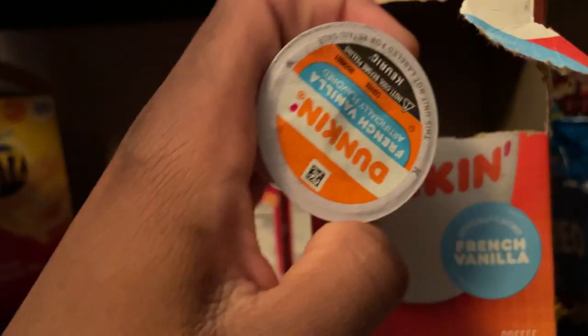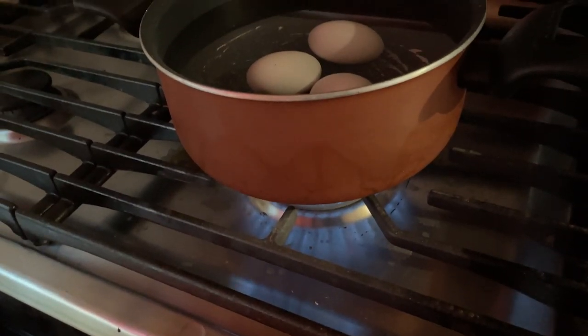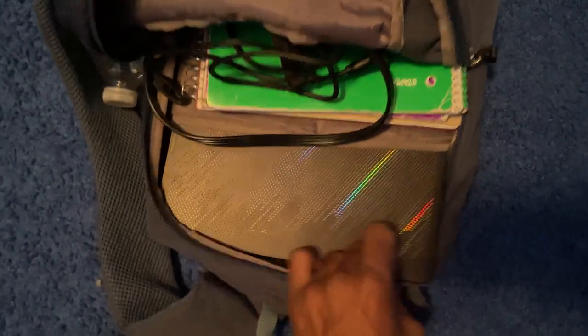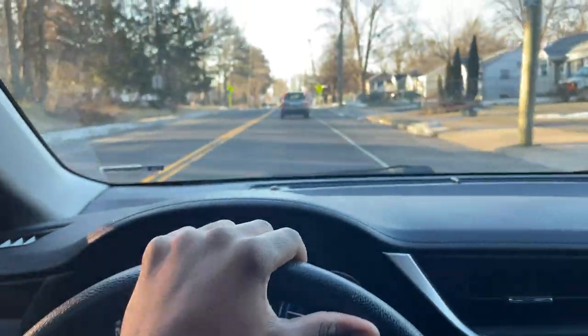Before class, I would make breakfast, which is just a cup of coffee and some boiled eggs. After breakfast, I would unplug my laptop after leaving it to charge fully overnight. I then pack my laptop with its charger in my backpack from High Sierra. Then I would head out to my first class of the day.